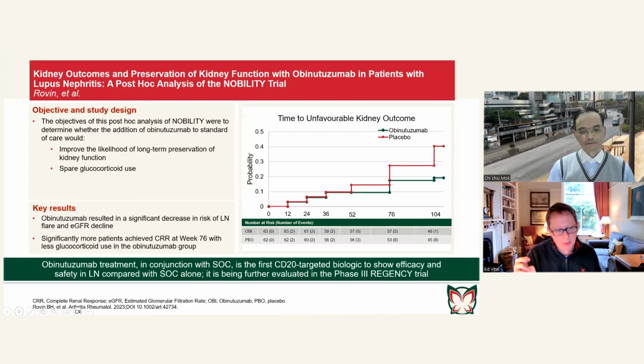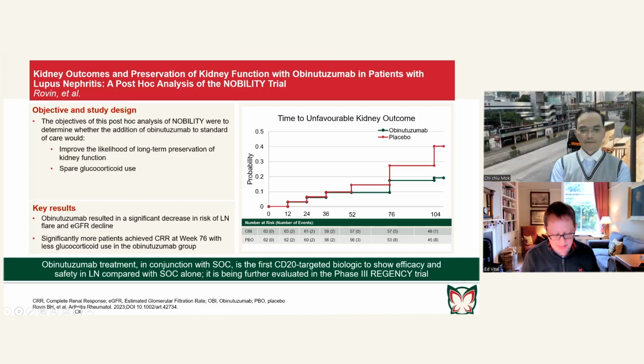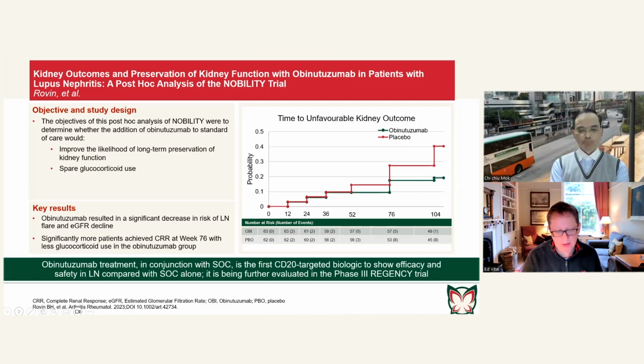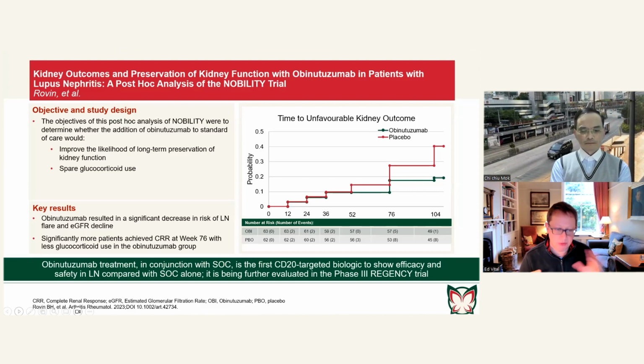So we have talked about it before, but obinutuzumab is one of the next generation CD20 monoclonals. So after rituximab, another way to deplete B cells. And it has some advantages. The mechanism of B cell killing is a bit different. It's a type 2 CD20 monoclonal antibody, which means it can directly kill B cells. It doesn't rely on other immune cells to help do the cell killing. And it's also humanized.